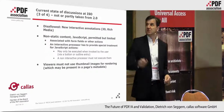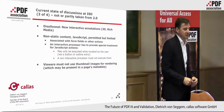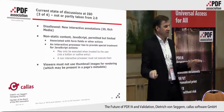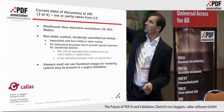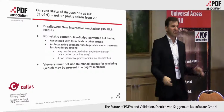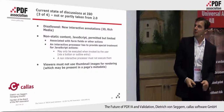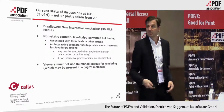JavaScript, this is a new thing. The plan is to allow for JavaScript in PDF-A files, which is not the case in the current versions, but only in a viewer. A non-interactive processor is not allowed to execute the JavaScript, so it has to ignore it. But the JavaScript can be used and executed when invoked in an interactive PDF-A processor. So you may have it in a PDF-A file, but there are rules on how to deal with it. And then there is a new metadata entry for thumbnail images, and it says that viewers or processors must not use it for rendering the page.